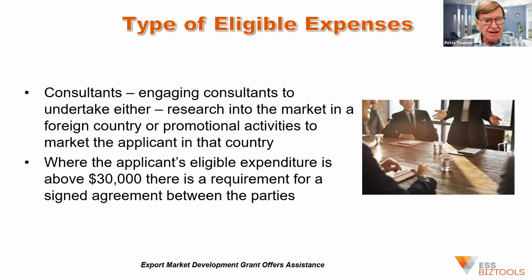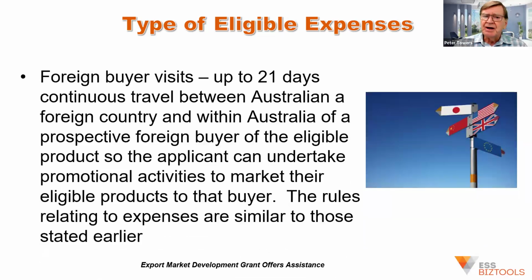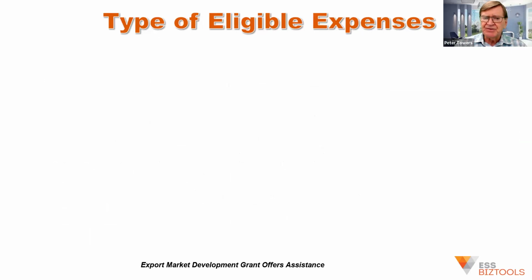It might be engaging consultants, and there's some definitions in the rules as to the engagement of consultants. You could have your client bringing foreign buyers to Australia to look at the supply chain, to look how the product's produced, to look as to where it originates from. So expenses of up to 21 days to bring a foreign visitor to Australia, again, only economy fares.